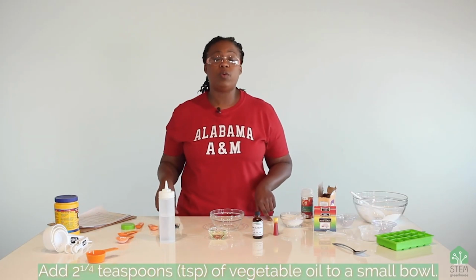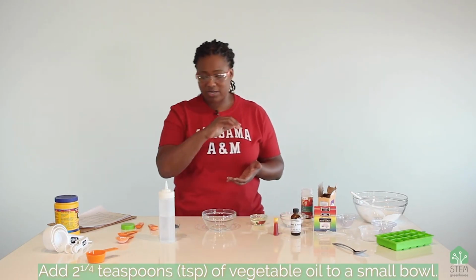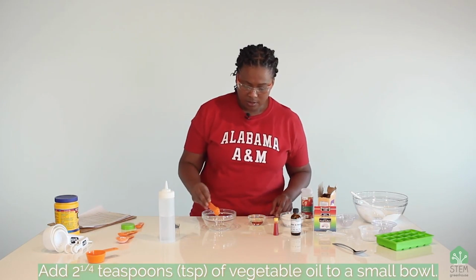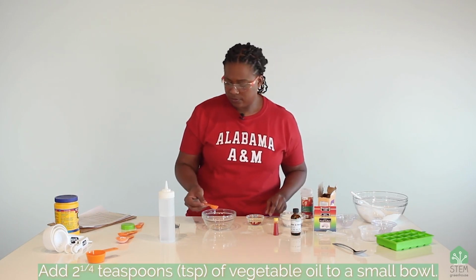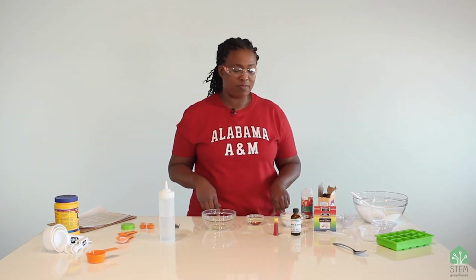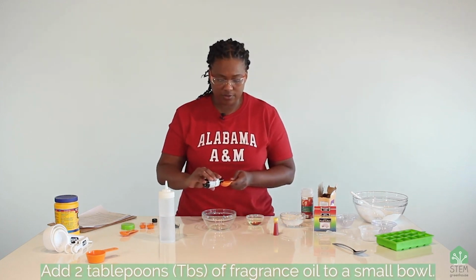Next, we're gonna add 2 1/4 teaspoons of vegetable oil. Vegetable oil is kind of hard to measure out of the big container, so I put a little bit in a bowl just to help measure. So we're gonna need 2 1/4 teaspoons of vegetable oil. Now you're gonna have to select a fragrance for your bath bomb. I'm choosing oatmeal milk and honey. So I'm going to add 2 tablespoons of my fragrance oil.